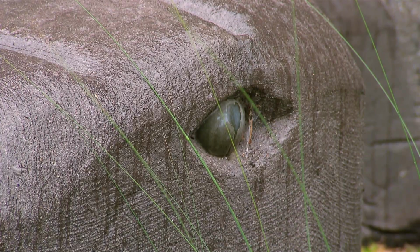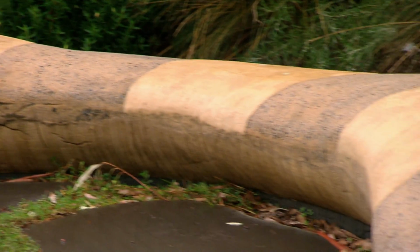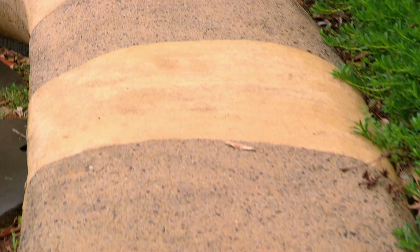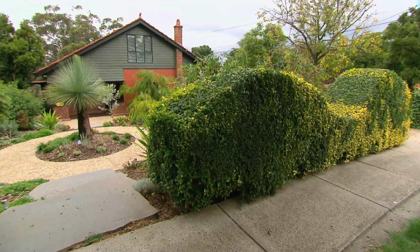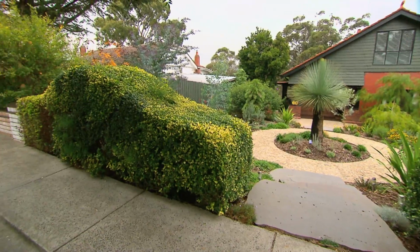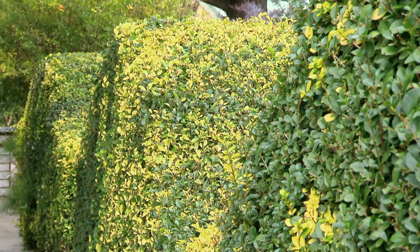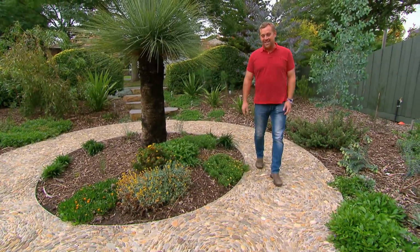Now, the first garden that we're about to look at is not just beautiful, it's also a giant game of snakes and ladders. And although the game is in the backyard, before you even step foot in this suburban Melbourne garden, the hedge, which is clipped and shaped like a wave, suggests that there's something pretty cool on the other side. The fun definitely starts out the front.